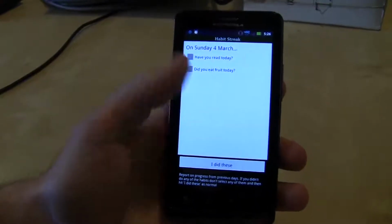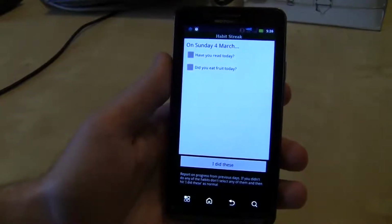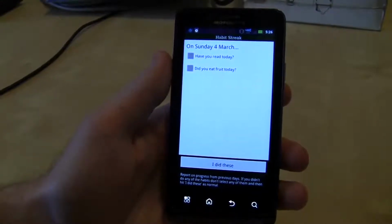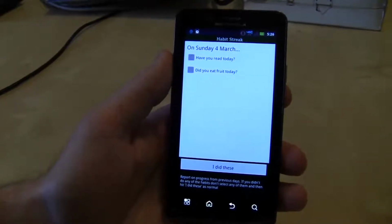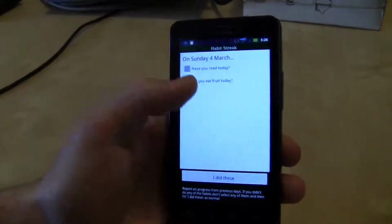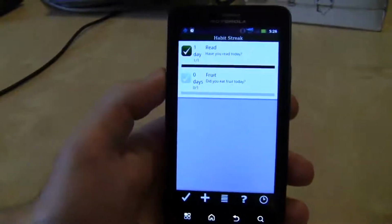So I have Habit Streak installed, and I have two habits that I want to do. I want to read more, and I want to eat more fruit. Okay, there's not enough fruit in my diet. So I have Habit Streak set up to simply ask me every day on the previous day. So it asked me this on Monday: Have you read today? And did you eat fruit today? I didn't actually eat fruit, so I will not check that. But I did read yesterday. So then you click down here, and it just says I did these. Boom, I did them. So now this is your home screen.